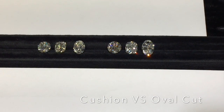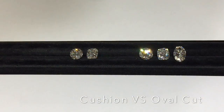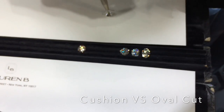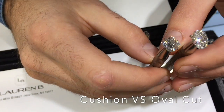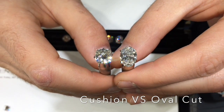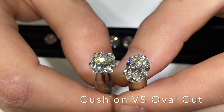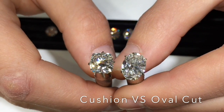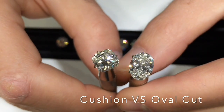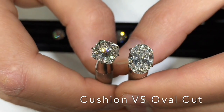So let me just do one. I'm going to pick up one set of each so you can really see in the camera. I'll do the 2.5 because maybe that's a better idea. So here we go, that's cushion cut, 2.5 carat square versus an oval, probably a normal ratio oval diamond at 2.5 carats. You'll see right away you're going to get a bigger appearance from the oval, but let me twirl them a little bit. The cushion's going to have a bit more fire, a little more sparkle coming from the same spot, and more brilliance.